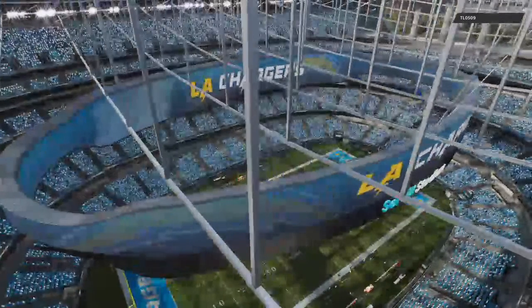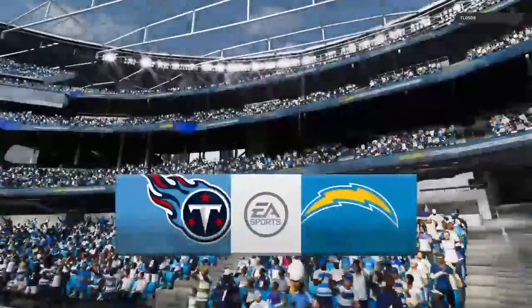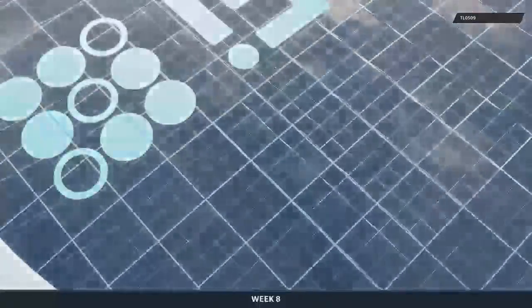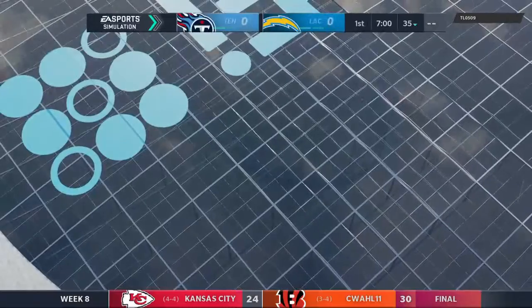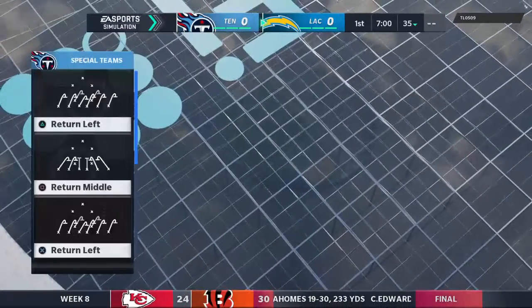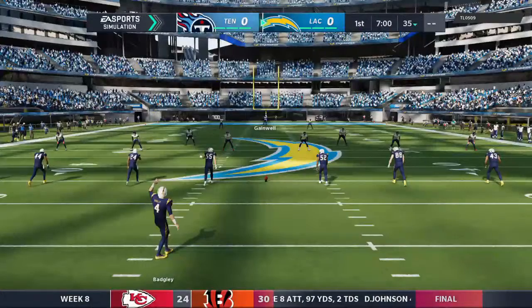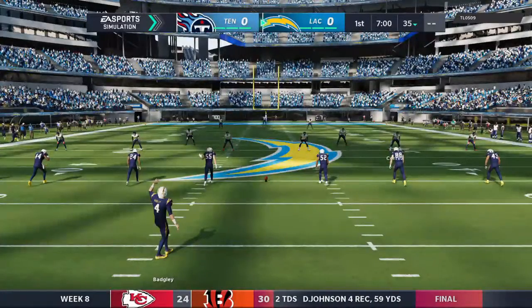From the 6 set to be contested this upcoming February, we're at the gorgeous new SoFi Stadium here in Inglewood. Today, we're set for a good AFC matchup between the Tennessee Titans and the Los Angeles Chargers. Ready to kick off for the Chargers.